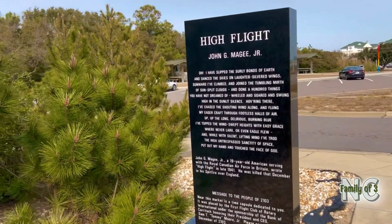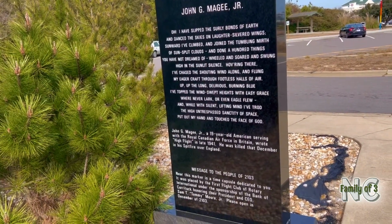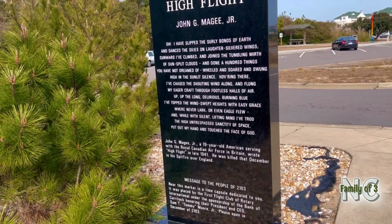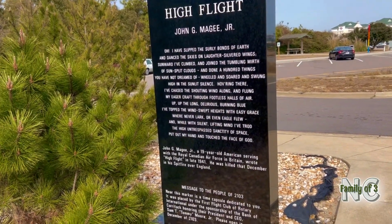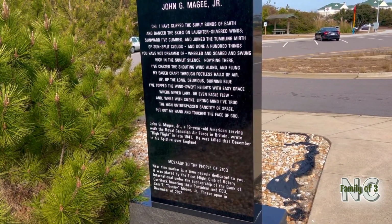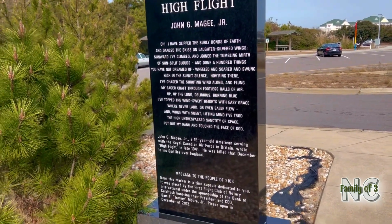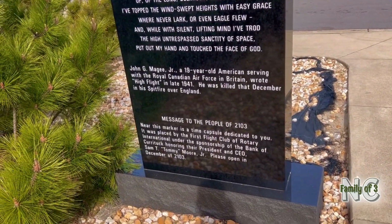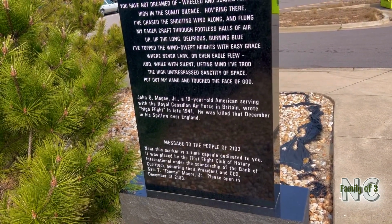Here's a cool little thing at the end about John McGee Jr. He was a 19-year-old American serving with the Royal Canadian Air Force in Britain, and he wrote this in 1941. He was killed that December in the Spitfire over England. There's a time capsule that is associated with this that says down at the bottom. That's really cool. It's a message to the people of 2103. They're supposed to open it in December of 2103. That is cool.